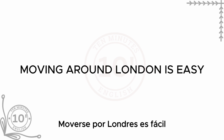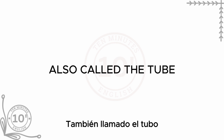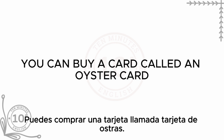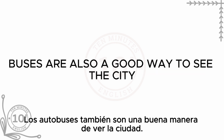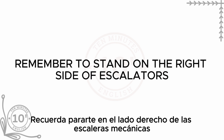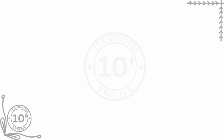Moving around London is easy. The best way is to use the Underground, also called the Tube. It's a big network of trains that go under the city. You can buy a card called an Oyster card to use on all public transport. Buses are also a good way to see the city as you travel. Remember to stand on the right side of escalators. British people like to walk on the left side.